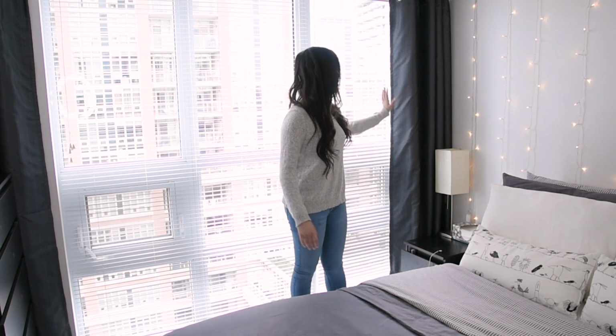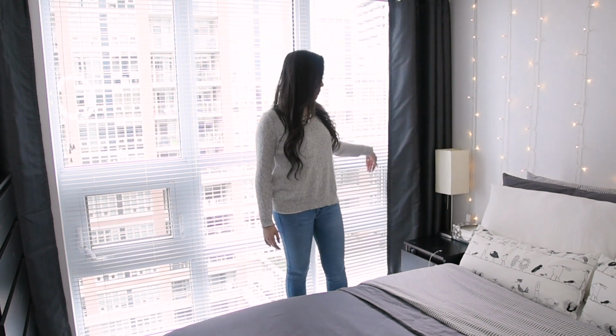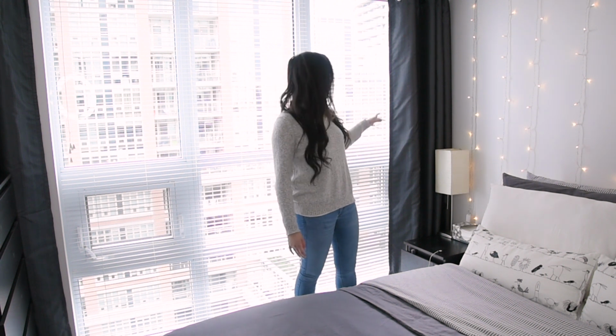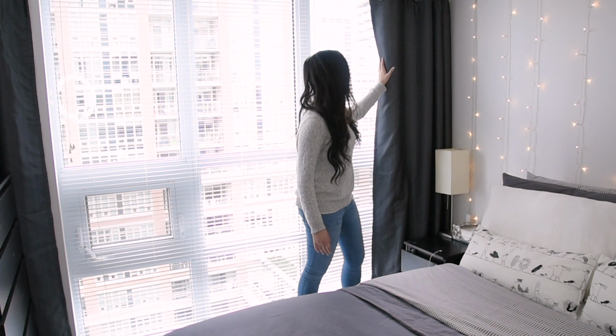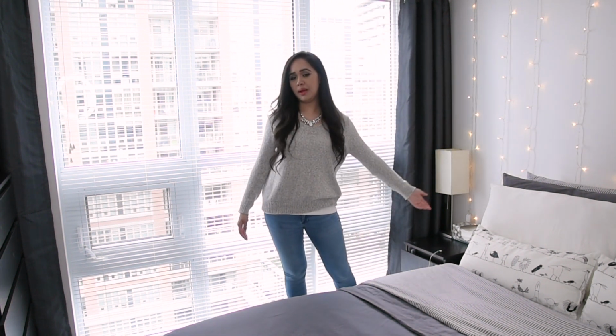I also have these gray blackout curtains. I'm really big on having my room super dark when I sleep. I personally don't think they're true blackout curtains, but they do the job, and I picked them up from Bed Bath & Beyond.